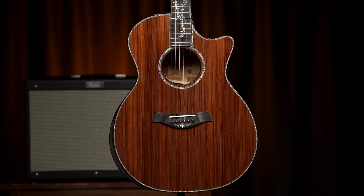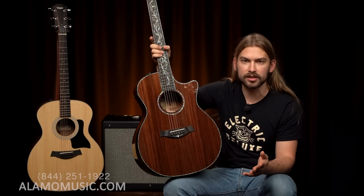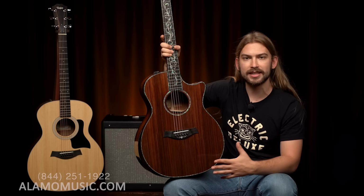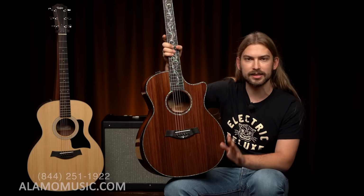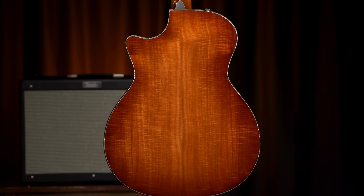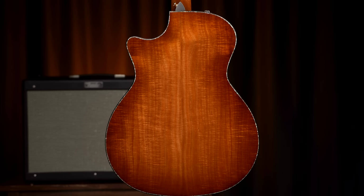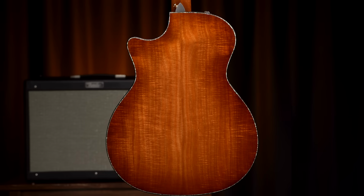And you might have seen a video that Chris did a while back talking about some limited edition PS14s and 914s that had Macassar ebony back and sides. This is not that guitar. This has Tasmanian blackwood back and sides, solid tonewood, very pretty mid-range, a lot of shimmery top end.